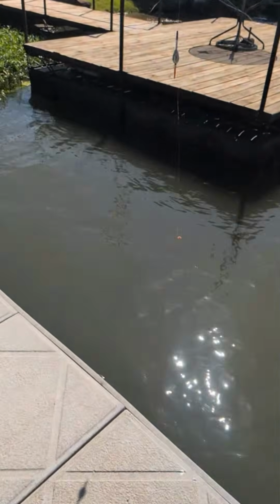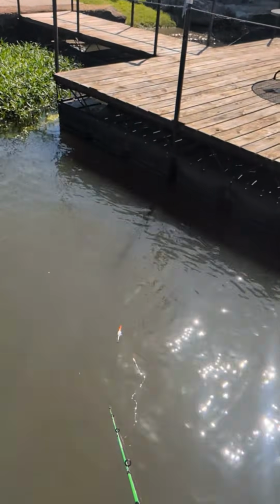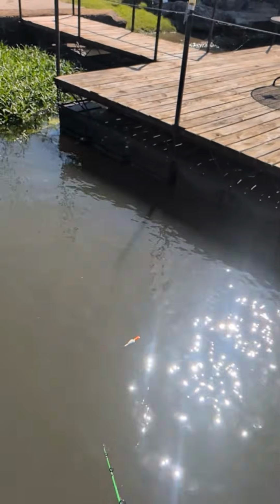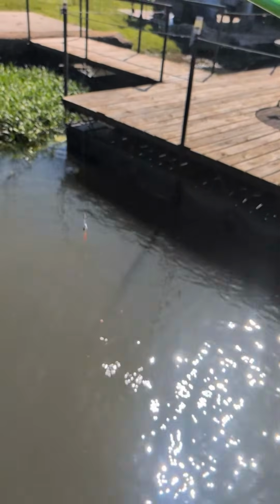It's kind of bright over here because it's a sunny day. The water needs to get warmer. That's what needs to happen. Oh! Had a little bite.